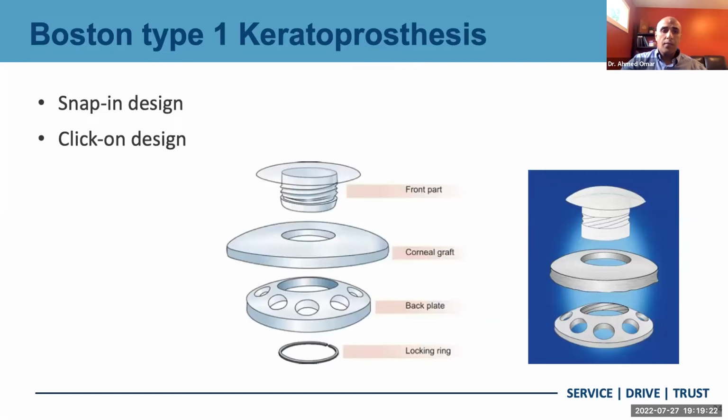There are 2 designs for the Boston Type 1 K-Pro. The snap-in design is the older design that is made of 4 parts: the front plate, donor cornea, then the back plate, and the titanium locking ring. The newer model is the click-on design that has a titanium back plate that locks in with the front plate with no need for a locking ring. The donor corneal tissue is placed between the front and the back plates, and one of its functions is to serve as an interface to aid in the suturing of the K-Pro to the host.